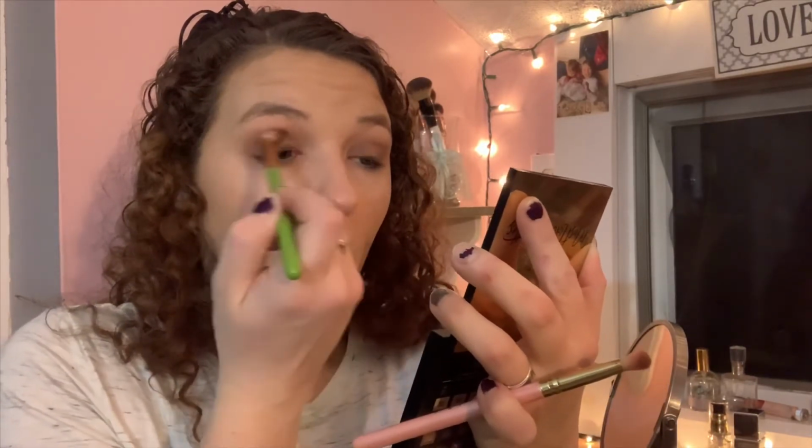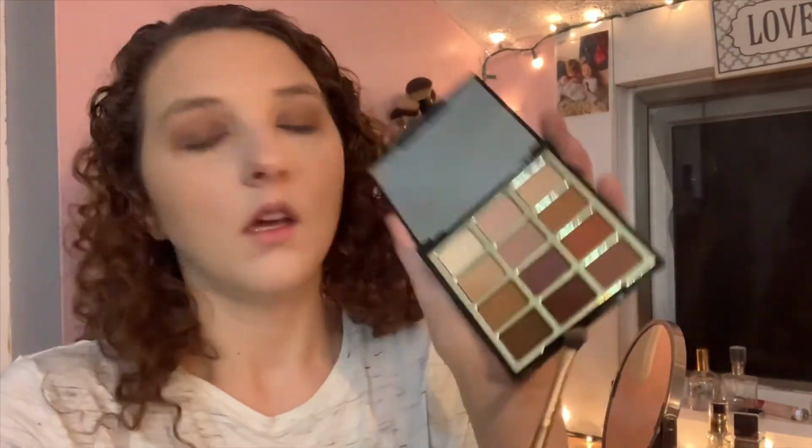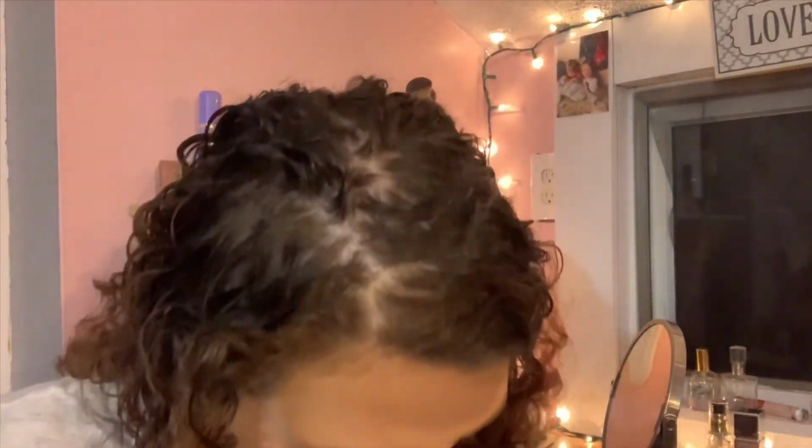Nope, blender. An angled, fluffy something. And I'm going to go into that deepest plum. It's almost brown. And I'm just going to put that right on the outer corner. These eyeshadows aren't as purple as I wanted them to be. I might have to add something on top.